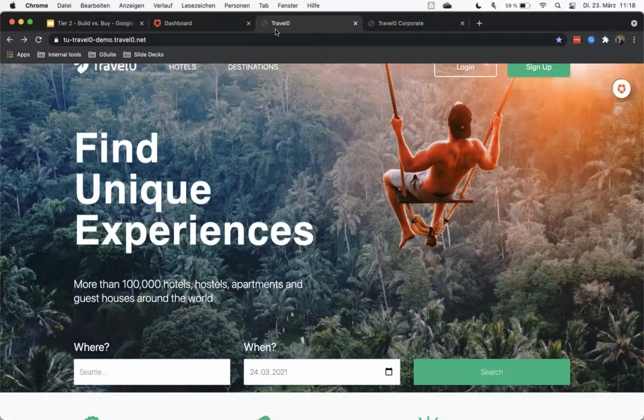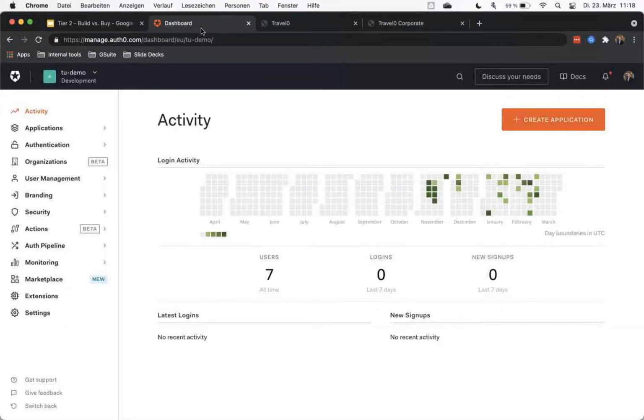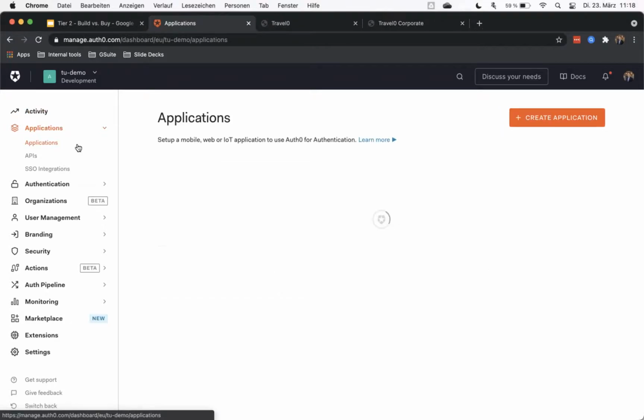So the first thing they will do is they will sign up to auth0.com. The moment you do that, you have your Auth0 instance. We're cloud native, so you don't have to set up anything. You don't have to spend time thinking about where this whole thing runs. It just works for you. And then they can go into Auth0. They can register their application with us.